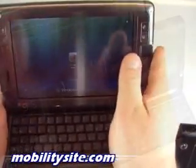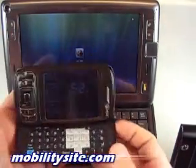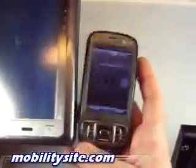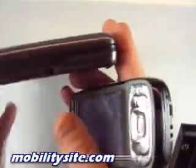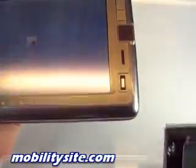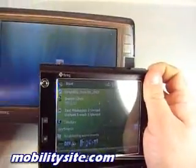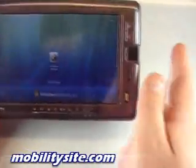Okay, while we've got it open here, there's your Vista login screen, and size wise we have the Tilt, and we'll close the Tilt and the Shift. It's about the same thickness as the Tilt, so if you're wondering, thickness wise, there's a good indicator. It's thicker than the HTC Advantage, but quite a bit of difference in screen, obviously. The Advantage is only running Windows Mobile, where this is running Vista with a core of Windows Mobile underneath it.